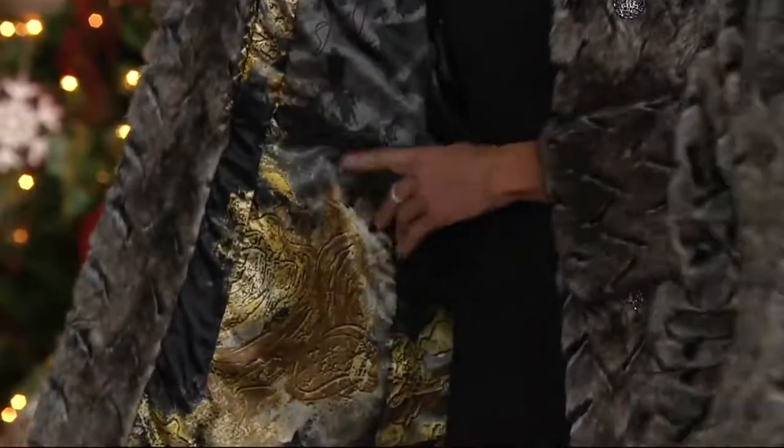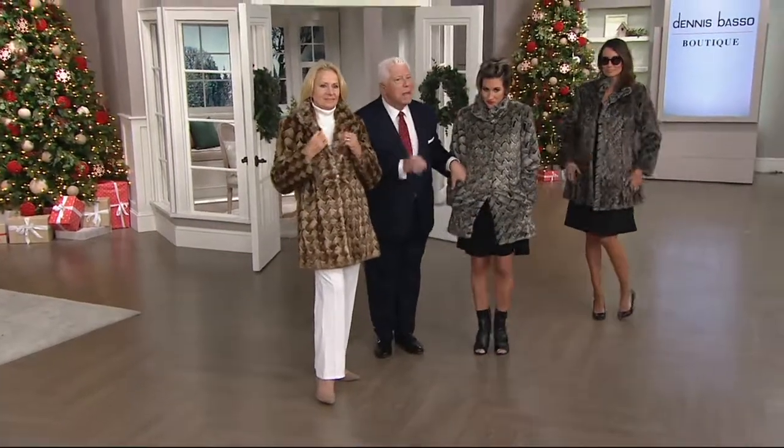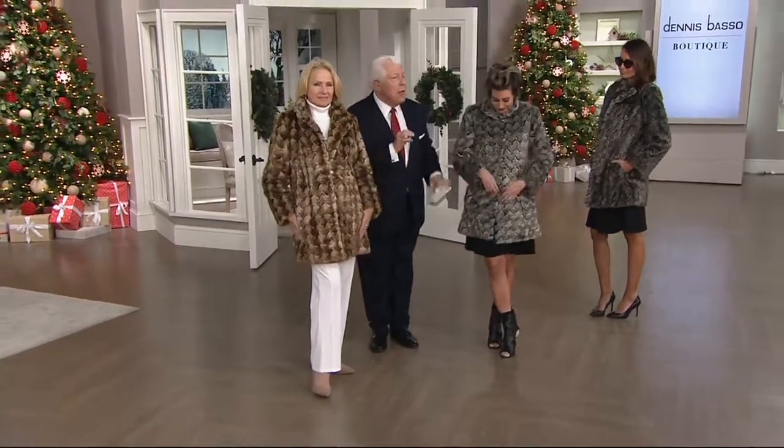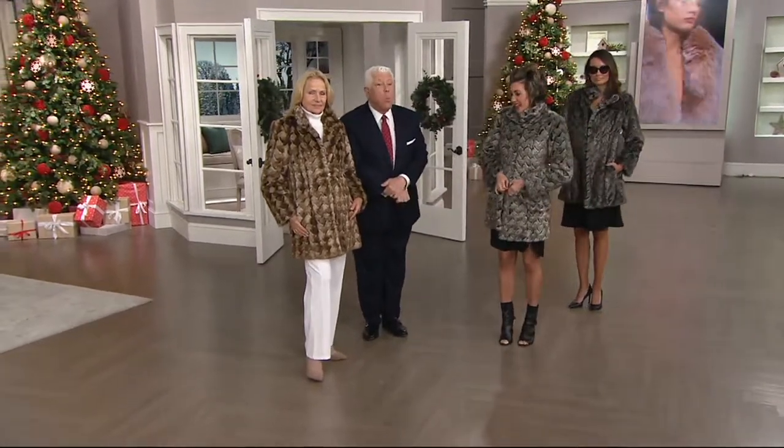This is one of those coats that when you wear it, expect people to say, wow, where did you get that? Absolutely. What is that? Who designed that? This is not regular. And it's never coming back. No, it's not. This is a one-shot deal. We know it's a little bit pricier.